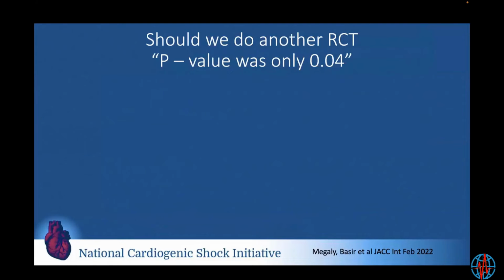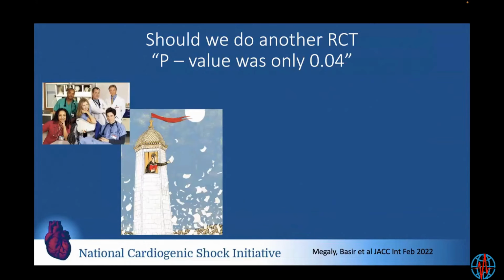So another controversy that came up is, should we do another randomized control trial? Because the p-value was only 0.04. Now, I'll be honest with you guys. I am not a TV doctor. I take care of patients 80% of the time I'm in the hospital, and I'm not from the ivory tower, right? So I don't necessarily care if the p-value of this trial was 0.04 or 0.06, all right? What was important to me was that there was a clear difference in outcomes, and I think that was really an important aspect of care that we haven't shown in AMI cardiogenic shock in 25 years.